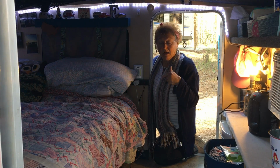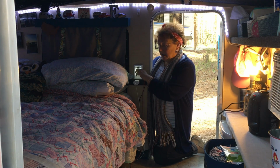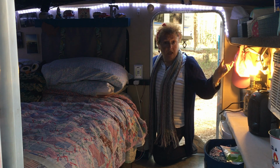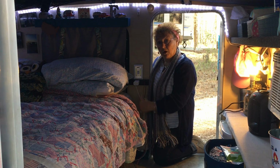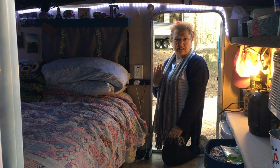So on each side of the head of our bed, we have these same lights. And Ed has also changed out the regular light plugs for these plugs where we can plug our phones in, and we each have one on each side of the bed for convenience. And this is Ed's little nightstand down here.